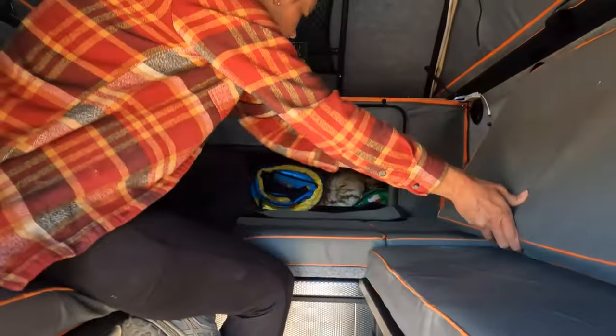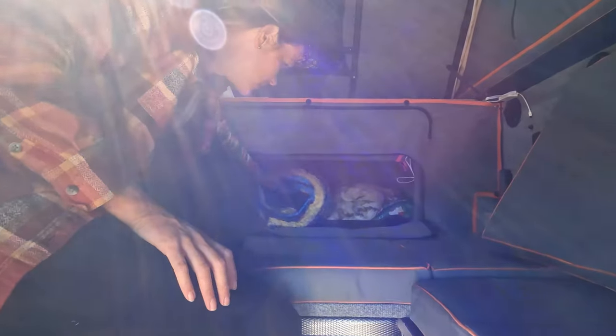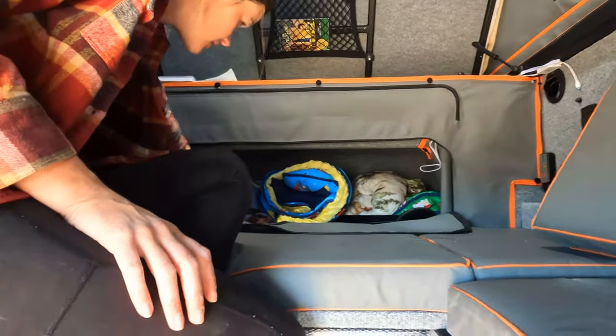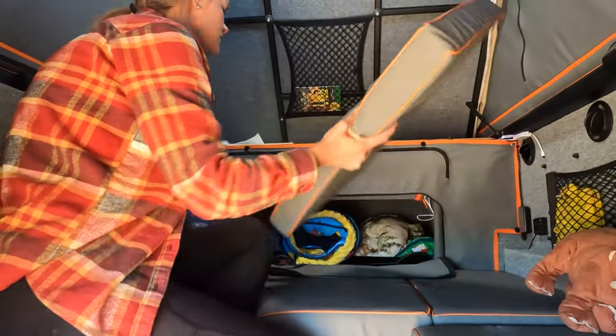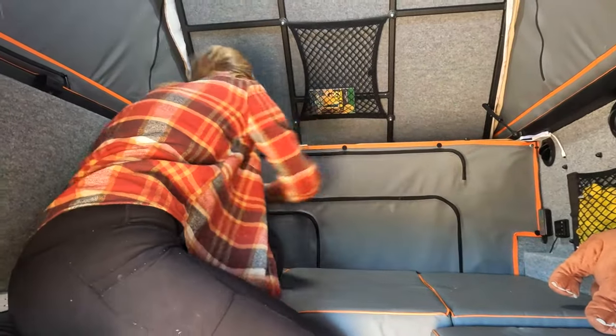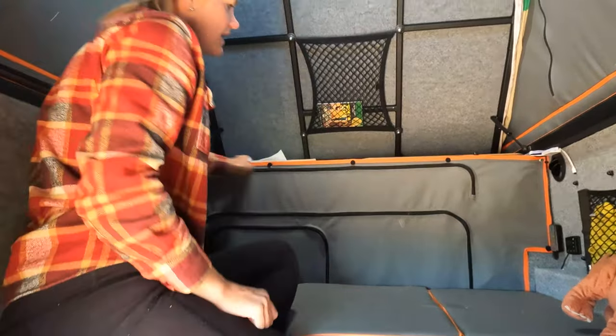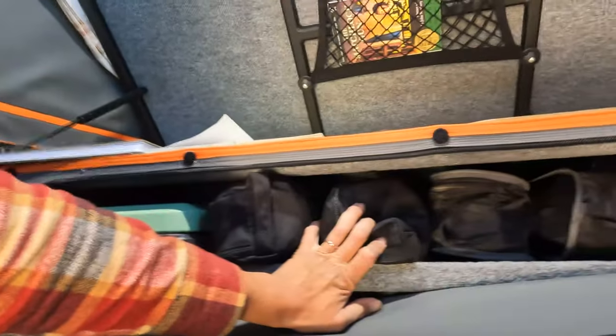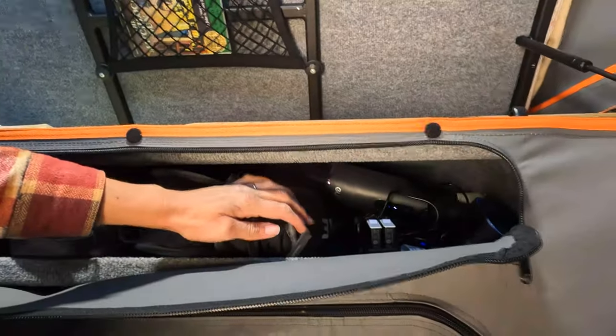So when you're looking at the storage space, it's about how deep it is. We keep the boys' sleeping bags back there, our dirty laundry, other odds and ends, and it's just a really quick and easy way to clean up stuff in the morning. And then up here we have our stove that we bring out to our kitchen. We have four camp chairs, two tall ones and two shorter ones, and then this electronics area.